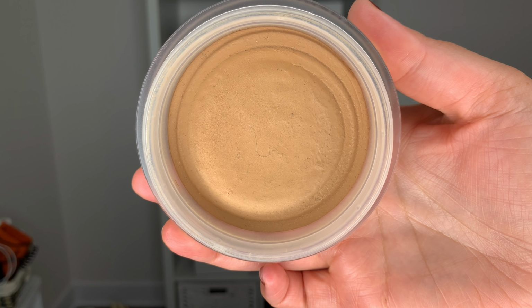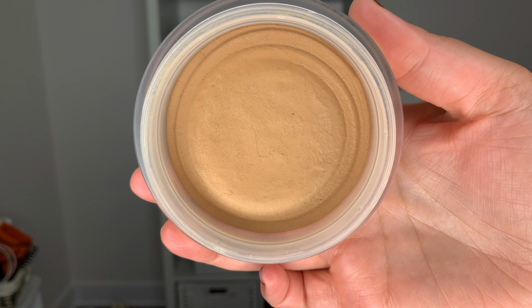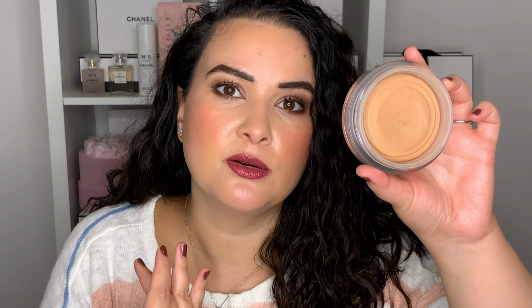Moving on, we have another Chanel bronzer. We may as well include it here now. This is the Le Beige Healthy Glow Bronzing Cream. This had a lot of controversy when it came out. I know it's a new formulation. I personally enjoy it. I do think it's a lovely formula. I understand if you don't like it, but for me it works.